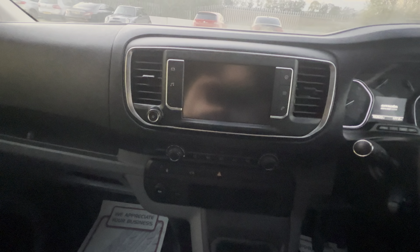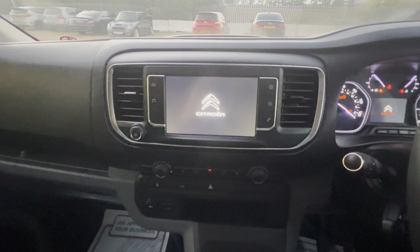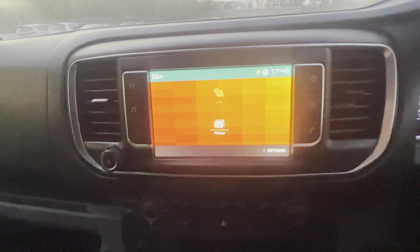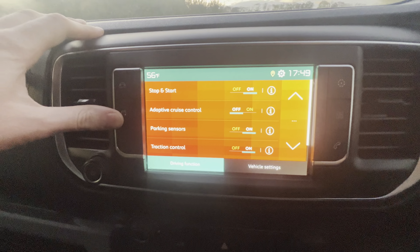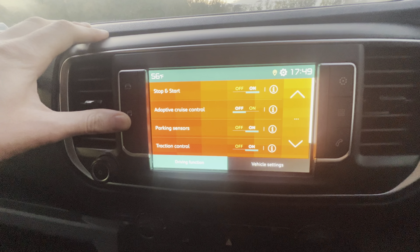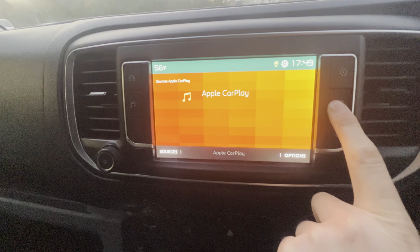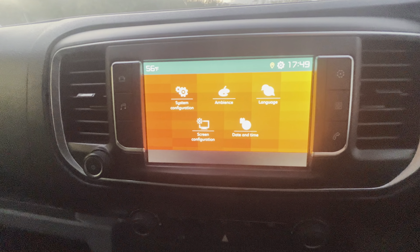This is the onboard entertainment. That has many features, such as stop start, cruise control, parking sensors, and traction control. We have the radio, Apple CarPlay, apps, as well as settings.